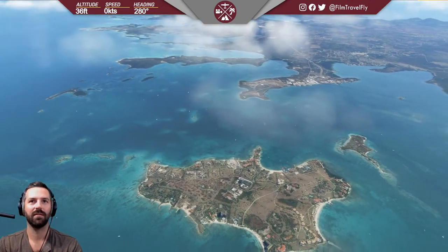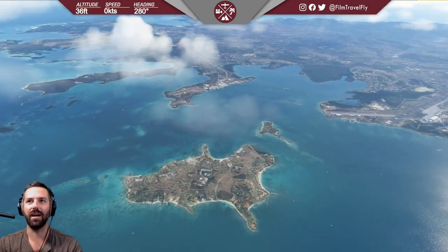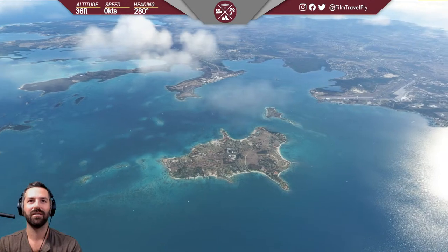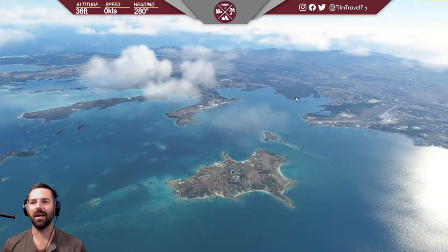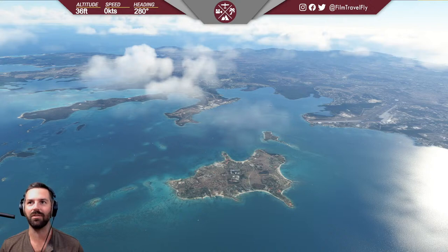Love it. Just can't beat a day in the islands, island hopping, especially in a Twin Beech. So I'm sure we'll be doing more of this. I did some island hopping in the past in the Cessna 208, but this is even more intriguing to me, to fly the Twin Beech.